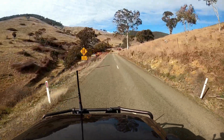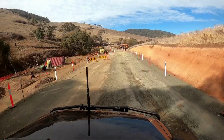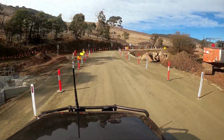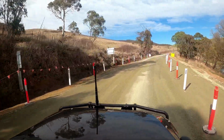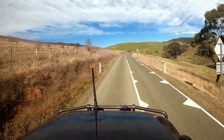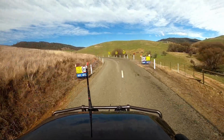And there were some roadworks underway at the time. This is likely probably finished by now. Hopefully they had this done before we had the flooding events, because this was shot before then. Quite an upgrade there to the drainage infrastructure by the looks. And from here, yeah, literally just a few k's into Omeo from here.